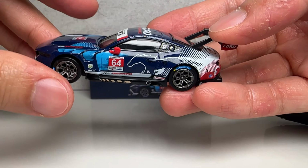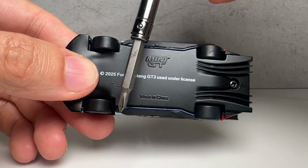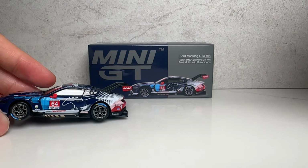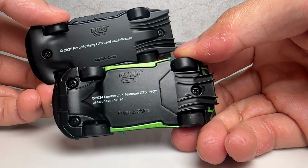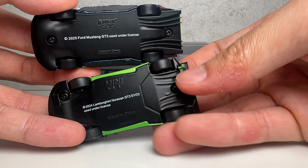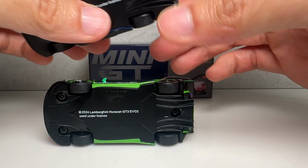In the back, I want to show you guys how big this diffuser here is. We already know that this car is long, and the diffuser takes about 1/3 of the car. If you look at other cars, right? Well, it's convenient to have other cars here. I guess this car has a big diffuser too. I guess Lamborghini has a big diffuser too. But it's still a little smaller than the Mustang right here.